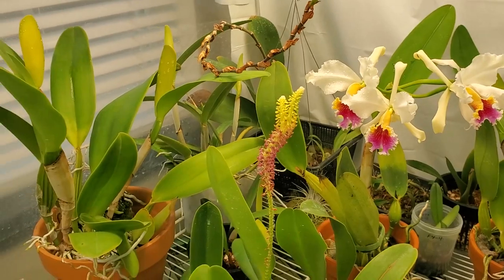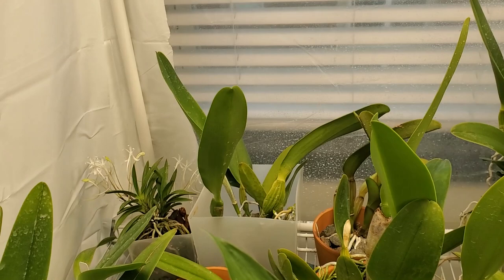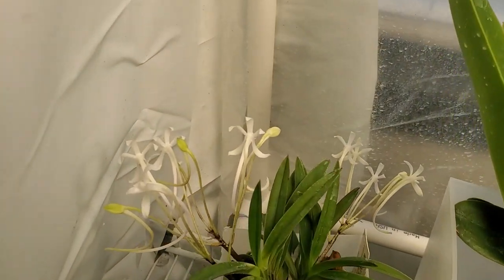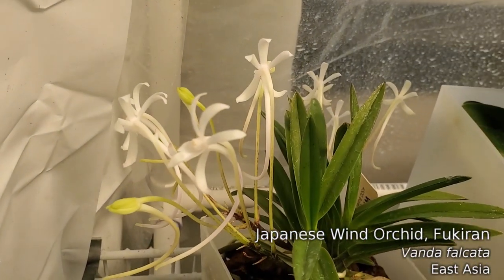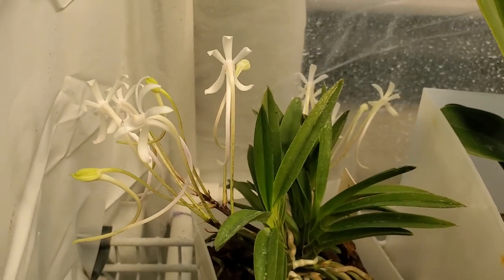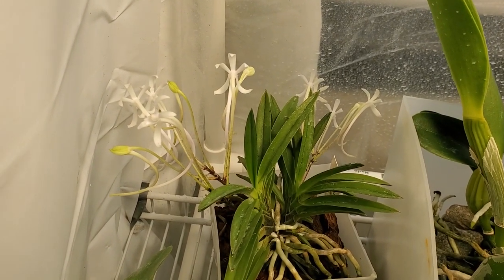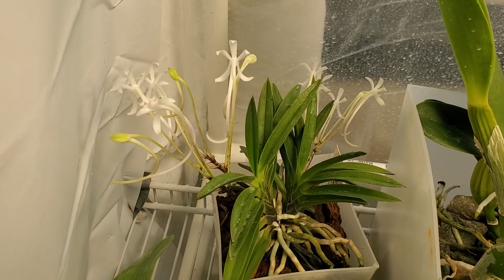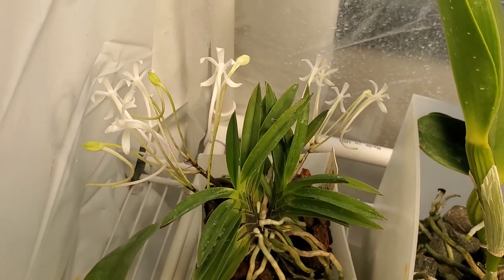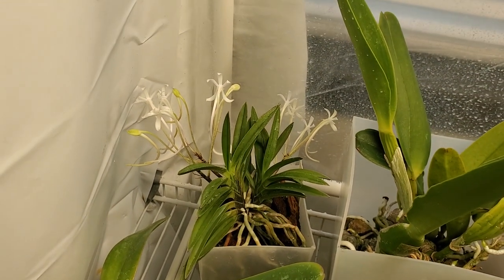I'll update you on my orchid collection in the grow tent today. We've got Vanda falcata in bloom. Just a couple more flowers to open up. I divided this plant into six divisions, and at least two people have sent me photos of their division in bloom this past week. Really appreciate seeing those. I'm glad those are doing well for you guys.